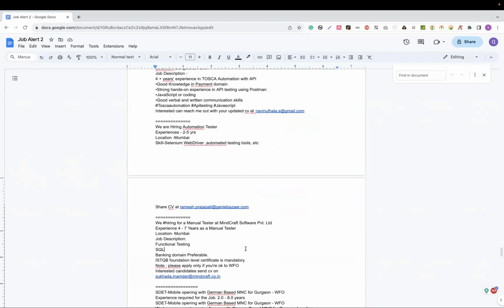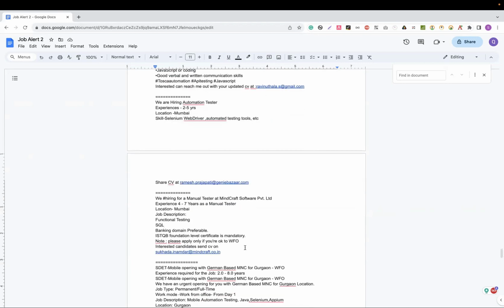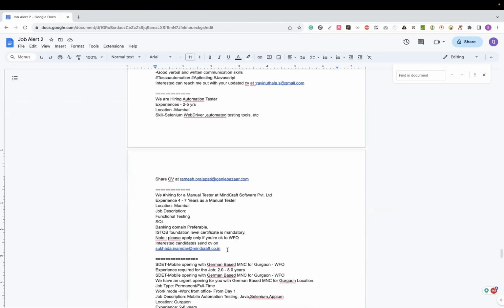Next opening is for the manual tester, and it is for 4 to 7 years of experience for Mumbai location. Functional testing, SQL, banking domain is required for this profile. ISTQB foundation level certificate is mandatory. So if you have all the required things, you can share the updated resume on the mentioned email ID.